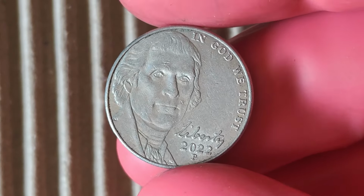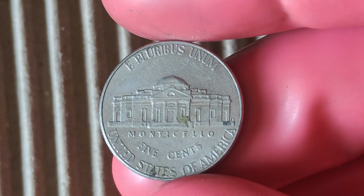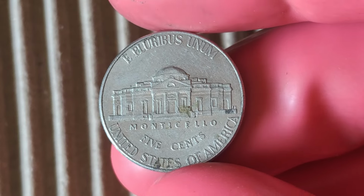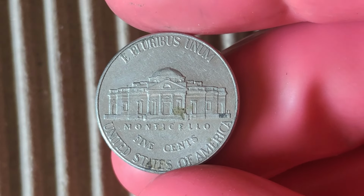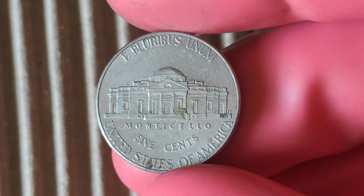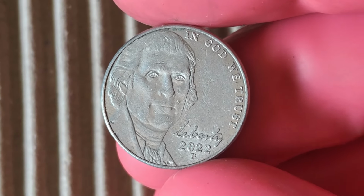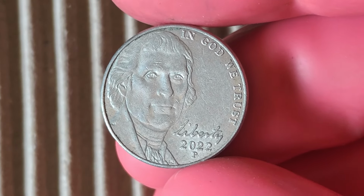So what makes a 2022 P Jefferson nickel potentially worth big money? It all comes down to a few key factors: rarity, condition, errors, and demand. Let's unpack those one by one. First, rarity. Although the Philadelphia Mint struck hundreds of millions of these coins, certain die errors or early strikes create ultra-rare versions that collectors go wild for.